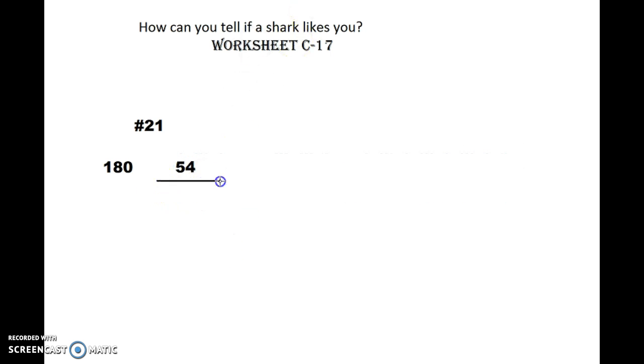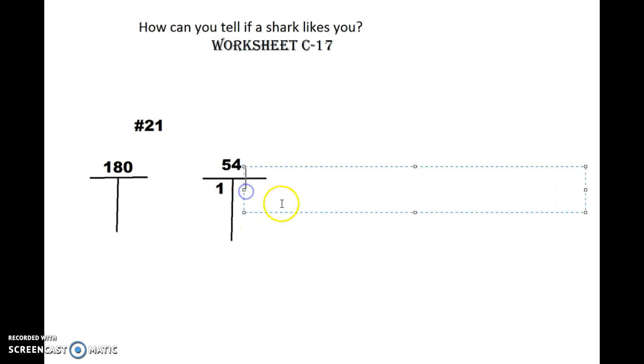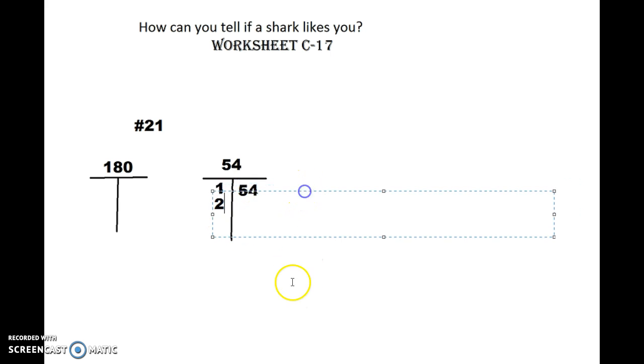There we go. Make my tree just like before. I actually might have these too close to each other, but I'll fix that in a sec. Okay, so I'll move this guy over. He's too close. All right, so I'm going to do the smaller one first, because I don't want to factor all of this out, 180, because I know there's going to be numbers that are bigger than 54, so there's no point. So always 1 and itself are my first factors. So 1 times 54. 2 is going to work because 2 times something equals 54.